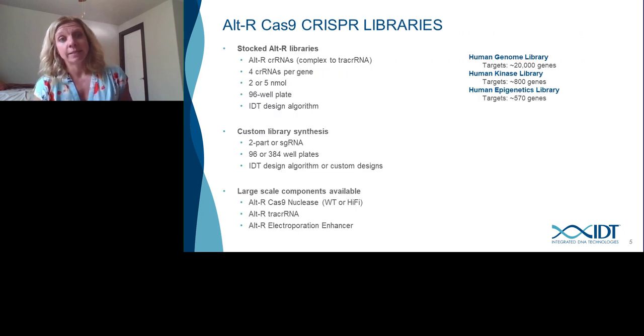And since we are able to make these synthetic guide RNAs in high throughput, we are able to provide a lot of customizability to researchers doing genomic screens and knockout loss of function assays. And so we can provide CRISPR libraries of tens of thousands of guide RNAs. And we do have some stocked options where we've got a whole genome library, a human kinase library, and a human epigenetics library ready to order as our two-part system. But we also do a lot of custom library synthesis for our customers that can be done in two-part or single guide RNA as pooled or arrayed format.